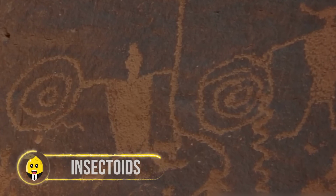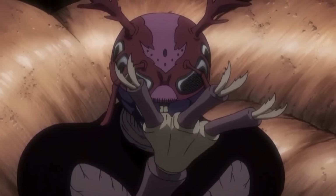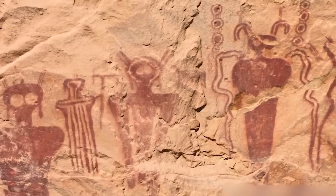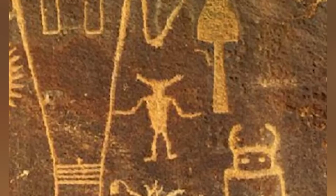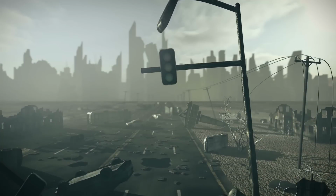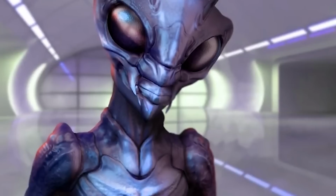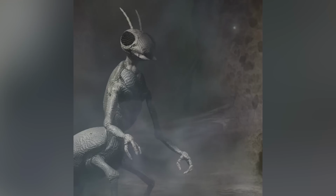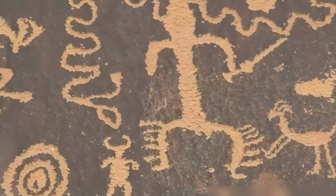Insectoids. If you're a Hunter x Hunter fan, you might be familiar with insectoids, or, in other words, the chimera ants. And it seems like they might not be all fiction. Across various cultures, archaeologists have found strange petroglyphs depicting insectoid beings. Big heads, long spindly arms, and what looked like antennae carved on the heads. The beings left experts puzzled, while many concluded that these were the ant people that are said to have emerged from underground to save the people of Earth during a catastrophe. Another more sinister theory is that these were aliens, but the question is, were these creatures just a figment of human imagination, or did they actually make contact with the ancient civilizations? Your guess is as good as mine.